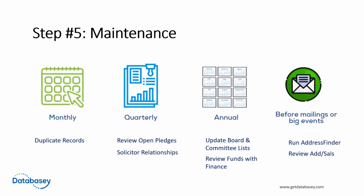Now, our last step is keeping it clean. The last thing you want is to have done all this work to clean up your database, and then in 4 months, it's a mess again. So I like to break down maintenance into monthly, quarterly, annual, and then before big mailings. That way it just doesn't get unruly again. And I've listed some examples here, but these should really mirror your standards. In fact, in most standards, we put a whole section about what is the monthly maintenance, what is the quarterly maintenance. And so you can list all that out.